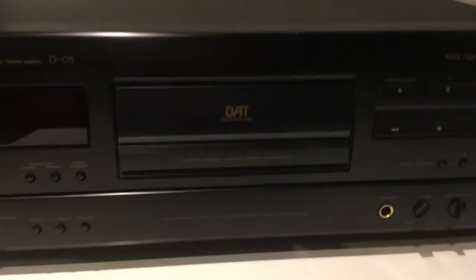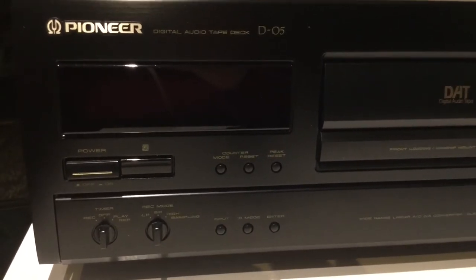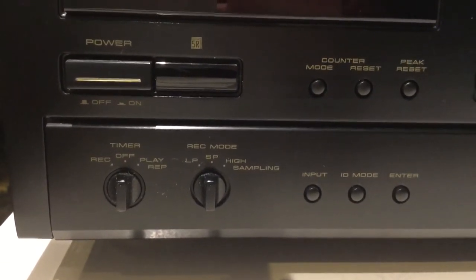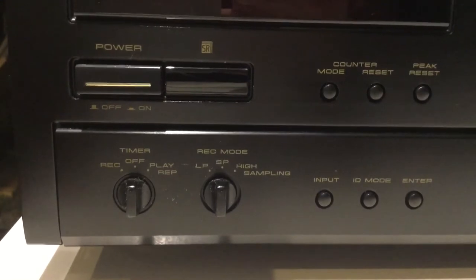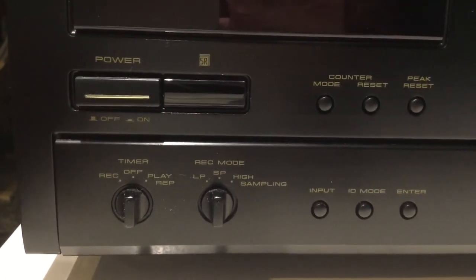So it did come with the manual, and I'm going to look at that now, because if you've got one of these machines, there is something that you need to know about it. SP, for short play, is the standard 48 kilohertz sampling rate, and the LP is long play, which is actually 32 kilohertz sampling rate. Now, I'm going to look at the manual and give you some more technical specs on that.